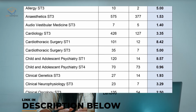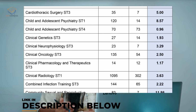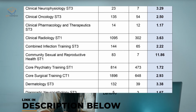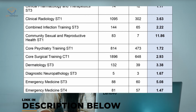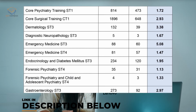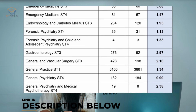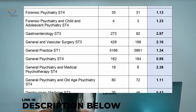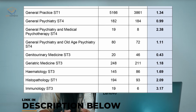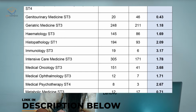for a particular post. So to summarize, the specialties which are a little easily accessible are internal medicine, pediatrics, psychiatry, and a couple of others which you can see where the competition ratio is 1, 2, 2.5. This shows that the competition ratio is a little less and it's easy for you to get. But ideally in UK, you can fight for any specialty in any recruitment round. There is no preference given to a UK citizen.